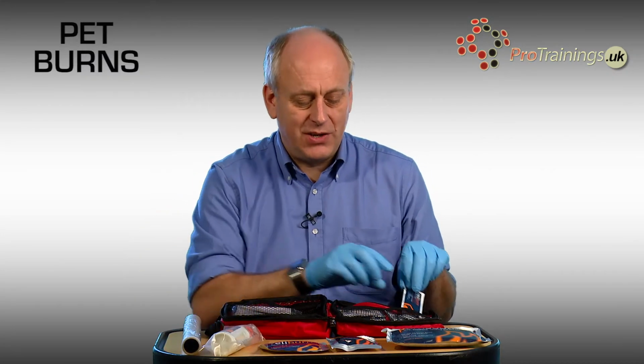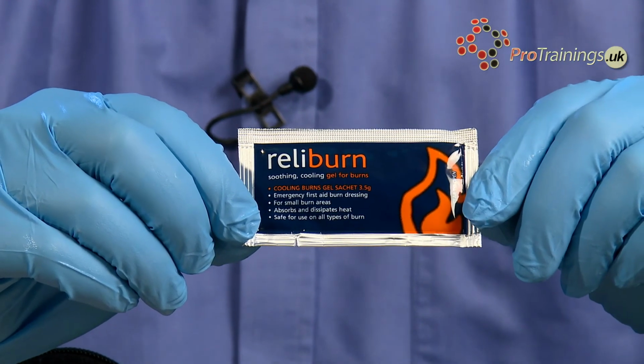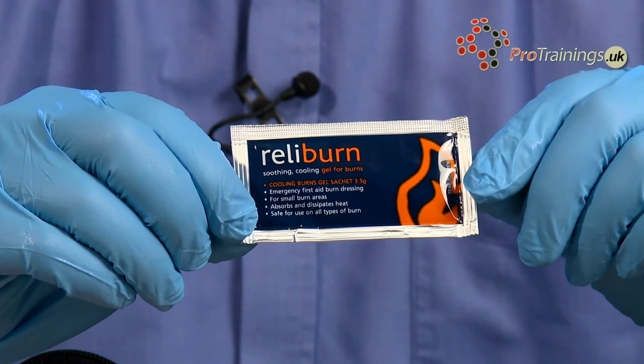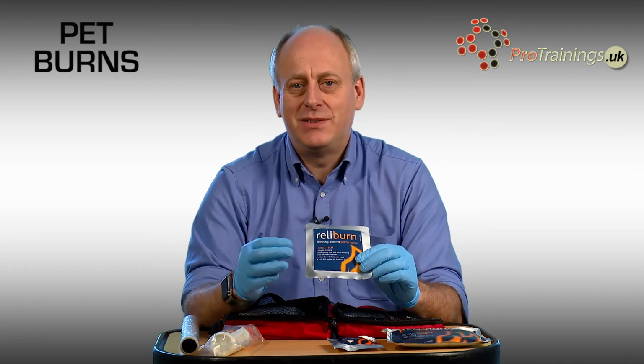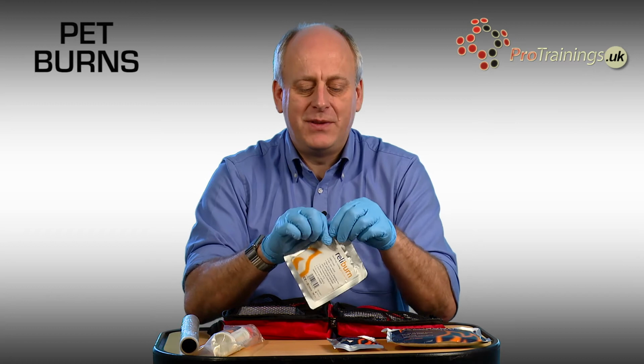We've also got sachets, which have got the cooling gel in them. So smaller burns, you can just put these directly over the burn. And then we have these, which are normal burns dressings. Now, a typical one with a pet may be a burn dressing like this. But maybe you're out and about and you need to put a burns dressing on, but you haven't got access to water. This is where these are really good. To open them, there's a little nick there, so just tear that open.